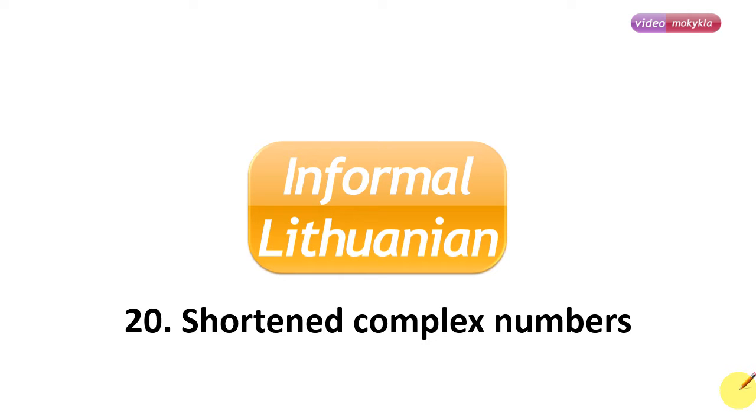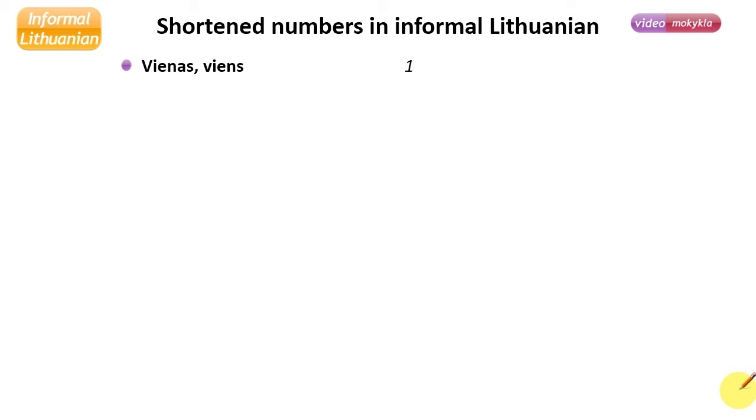We'll see a bit more complex numbers, not 20, not 30, but 22 or €1.47, and we'll see how those numbers sound in normal Lithuanian and in colloquial, informal Lithuanian. So now let's revise what we've learned in the previous lesson. Shortened numbers, mostly they are those decimal numbers, 20, 30, 40, up to 90, of course.